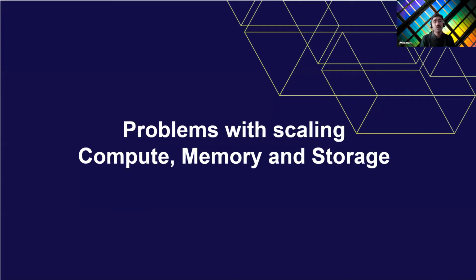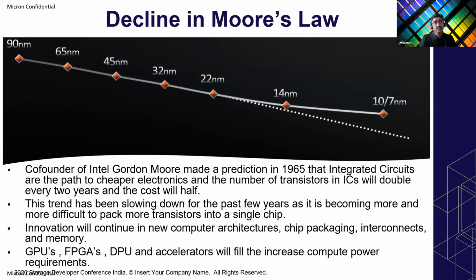Let's talk about some of the problems we have today with scaling the compute, memory, and storage models. We know Moore's law states that the number of transistors in a given IC will double every 2 years and the cost will be half. This held good till the last decade. In this current decade, we do see a decline in Moore's law. Recently, many chip vendors have been explaining the different problems they are facing with the 7 nanometer node. That explains the decline in Moore's law.